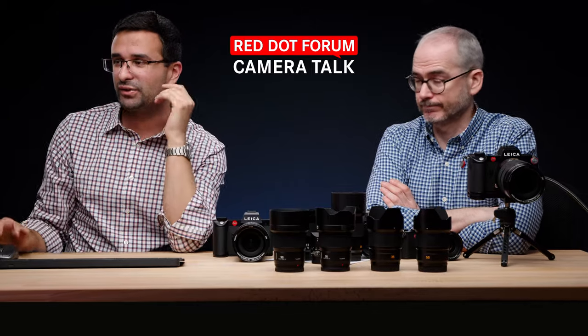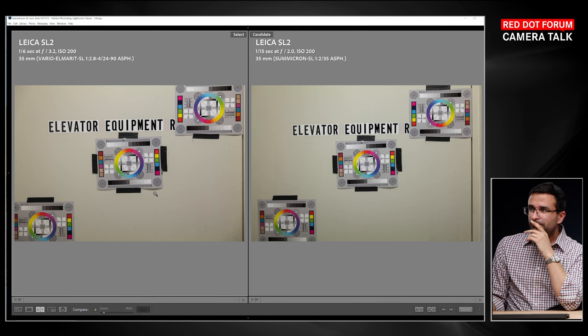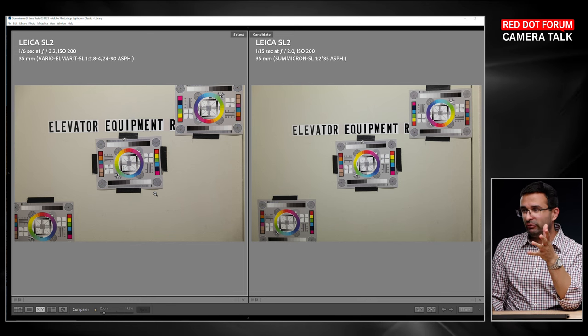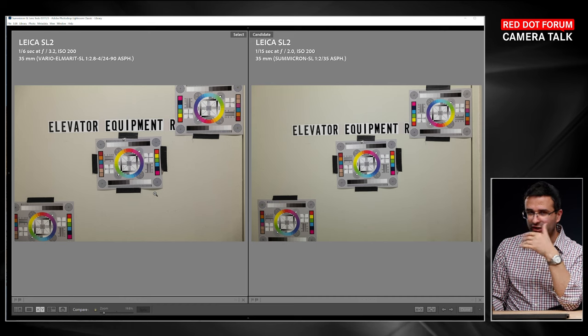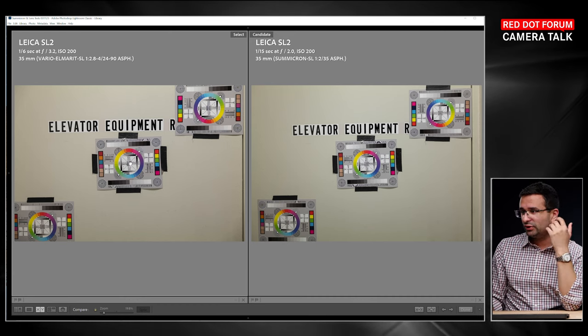Right, so we go back to the computer screen. Here we've got the 24-90 on the left at 35, wide open, in this case at 3.2, which is where it falls. And the new 35 Summicron SL on the right, wide open at f2.